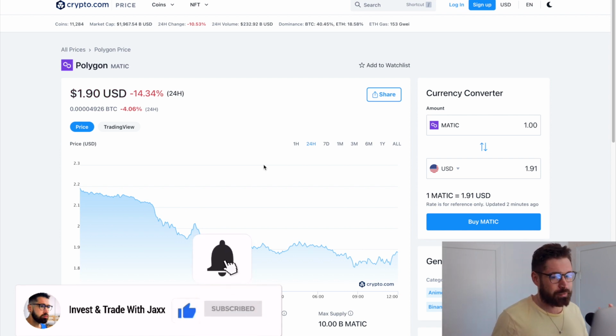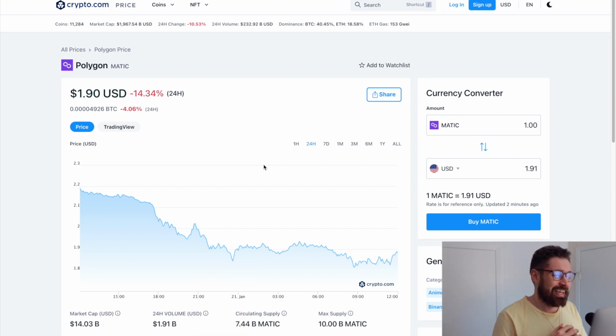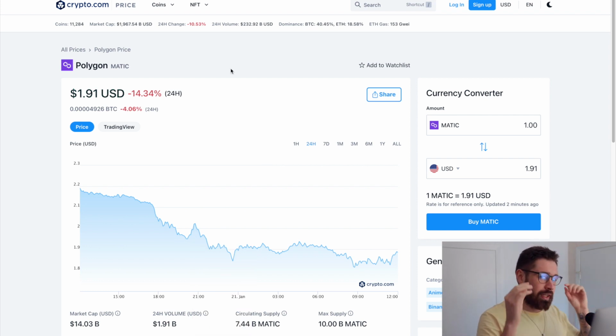So a little bit of a dump yesterday. We're getting a little bit excited. Looked like we're going to see a bounce. So Bitcoin is basically hanging on by a thread.